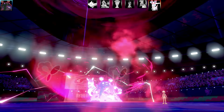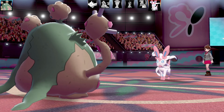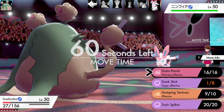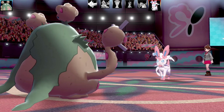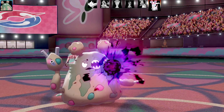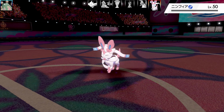Now, I've got the type advantage here, and I've only got 1 more Gunk Shot left, right? 1 more Gunk Shot. 1 shot, baby. 1 shot to take this out. If I don't hit this, I'm a goner. All right, so going for the Gunk Shot here, and it lands. That was a full Garbodor GMAX physical sweeping speedy set.